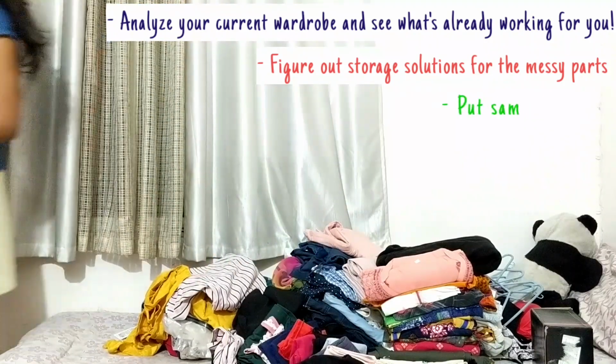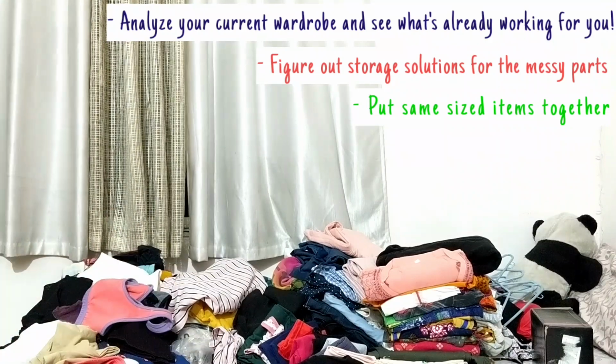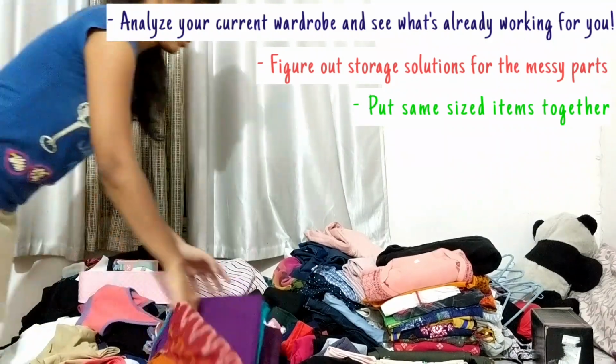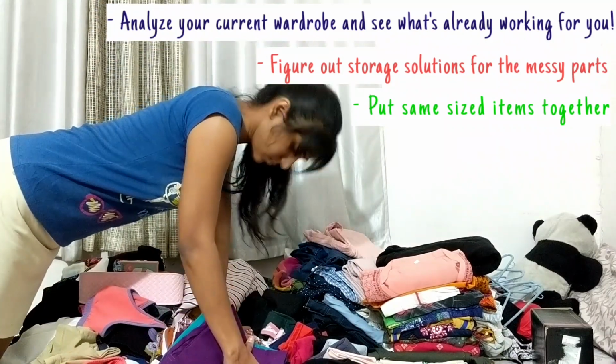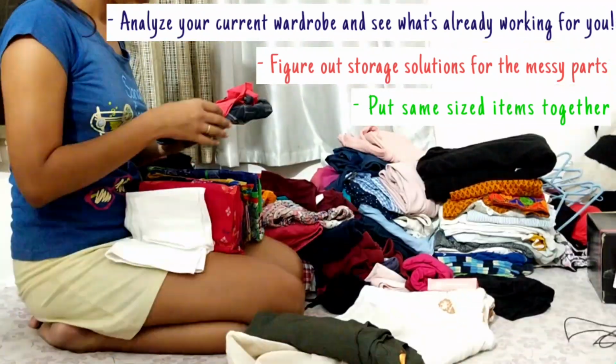Third tip, and a really important one, is to segregate your clothes as per their size, because even if you're segregating tops separately, there are a few tops that are really big in size and there are some tiny crop tops. So if you put all of these together, they are bound to get messed up faster.